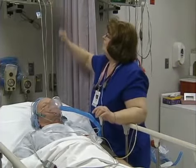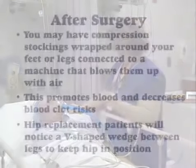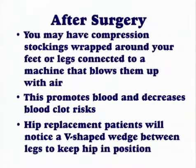You will find that a large dressing has been applied to the surgical area to maintain cleanliness. You may have compression stockings wrapped around your feet or legs connected to a machine that blows them up with air to promote blood flow and decrease the possibility of blood clots. If you have had a hip replacement, you will notice a V-shaped wedge has been placed between your legs. This keeps your new hip in the best position while you are in bed.